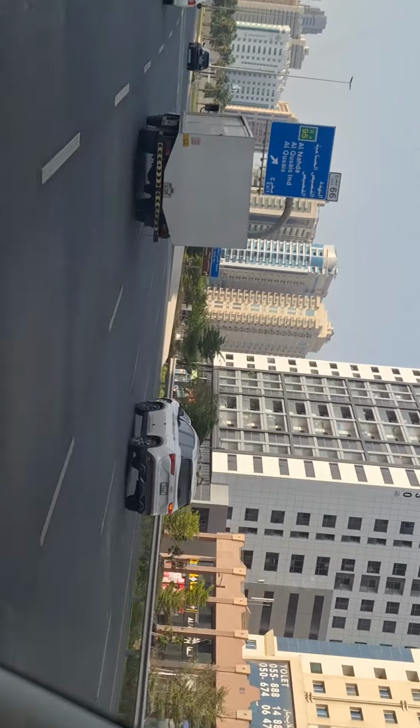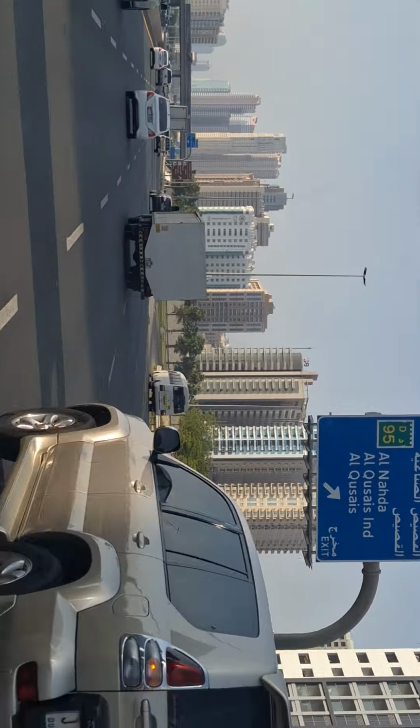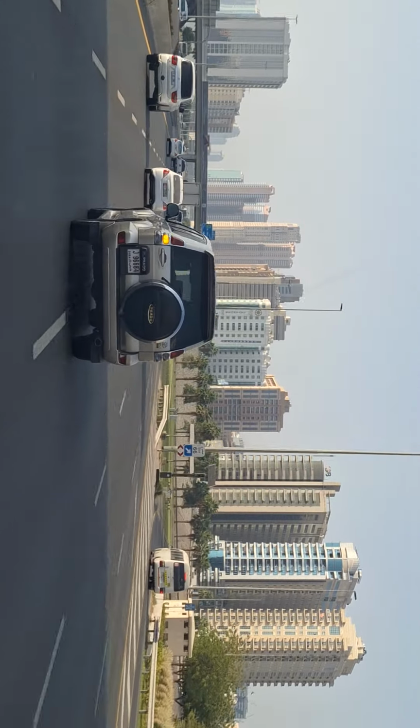A lot of buildings are still under construction. The city is still developing. What again do we have here? Only buildings, all the roads. We are just going here on the road.